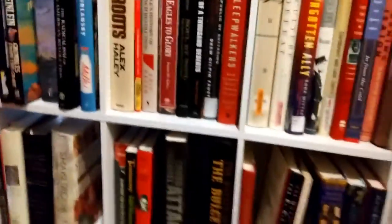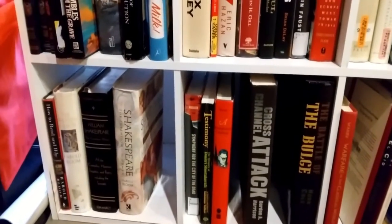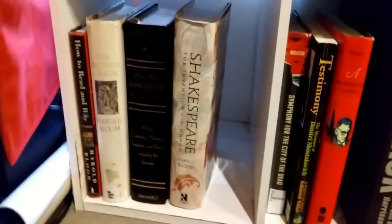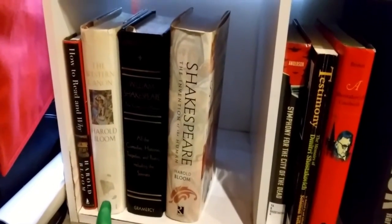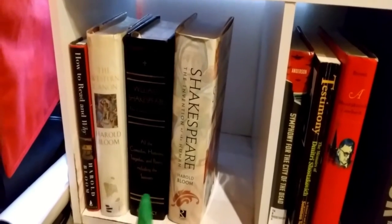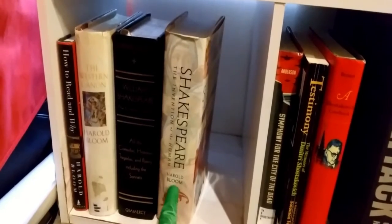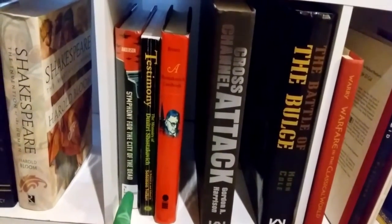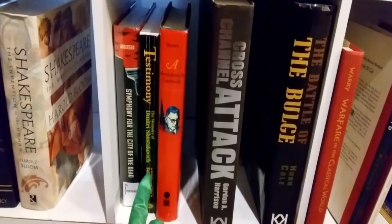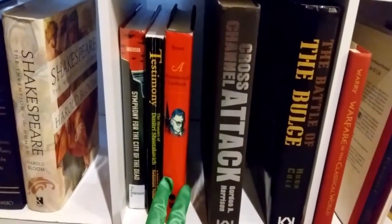I think my parents used to use this for holding shoes, and now I just use it for hardcovers that are too big to put on the regular shelves. So we've got some Harold Bloom here, kind of a controversial writer, but we've got his How to Read and Why, The Western Canon, the complete works of William Shakespeare, which is related to his book Shakespeare, The Invention of the Human. Got a trilogy of Shostakovich related stuff here. Symphony for the City of the Dead by Anderson, which is really good. His testimony, which may or may not be true, and then a casebook, which is actually really complicated.